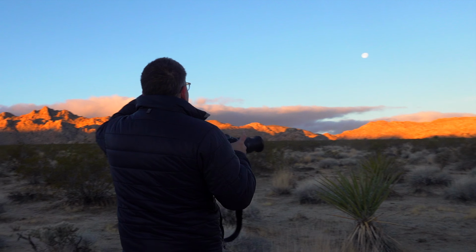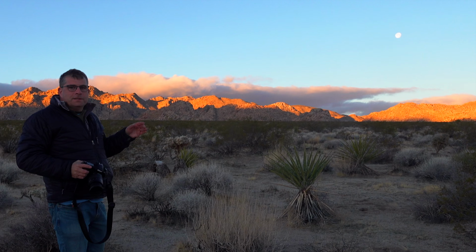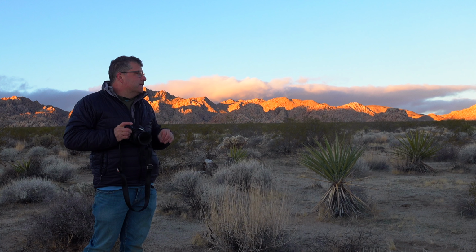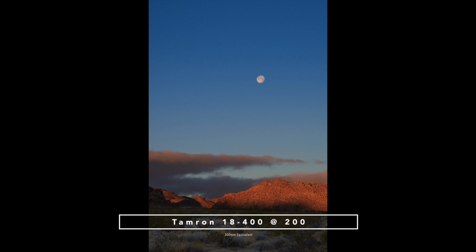So now I've got just enough mountain and the moon is just low enough that I can get it into the right position with the telephoto lens. And then as it gets lower, I can pan back out a little bit, but this is in a nice position right now. Yeah, this is nice and it looks really good. Nice and colorful. I like this a lot.